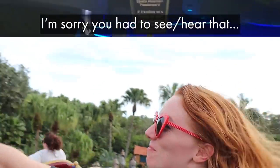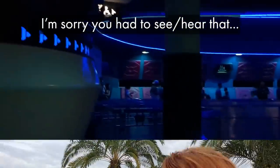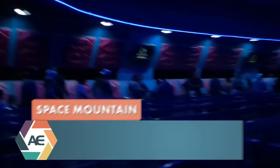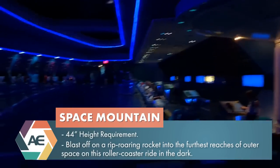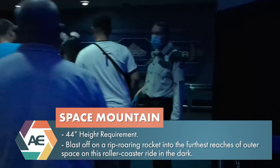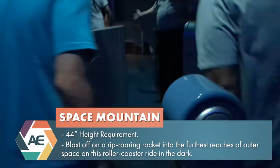Alright, our next lightning lane is Space Mountain. So, Space Mountain is a roller coaster. It is in the dark. It's not very fast. It goes 35 miles per hour, but it feels a lot faster because it's in the pitch black and you are hurtling through space. Very popular attraction. Definitely not a starter coaster for kiddos. I know a lot of kiddos have gotten really scared on this one.